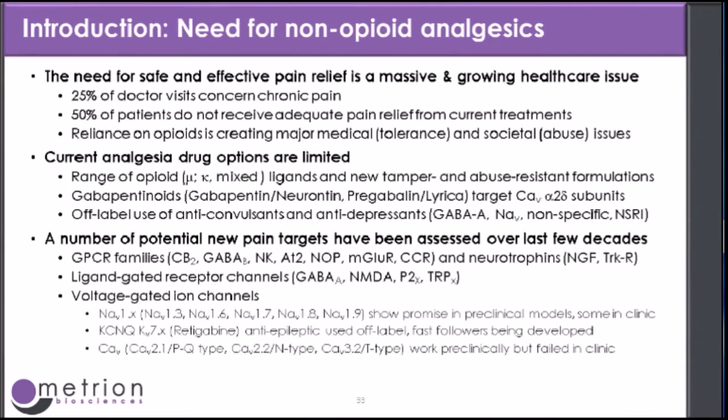So the need for non-opioid analgesics, I think, is a pretty well-known story nowadays. There's a lot of patients, 25% of patients go to see the doctor because they have chronic pain, but only half of those patients who receive current medicine actually get decent pain relief from those treatments. So there's a lot of interest in having novel and different and better pain treatments.